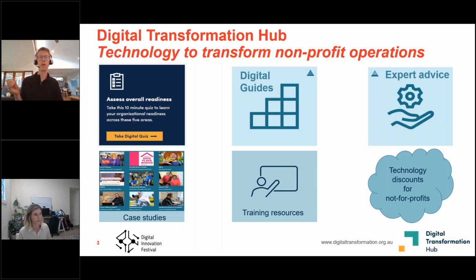Through the hub, you can reach out and ask for an expert consult with one of our technology experts. It ends up being one of us in the team, could be Julia, or one of our non-profit tech volunteers who are experienced in non-profit technology and can give you that guidance to help you through the technology jungle and build your digital capability. And the sixth area is obviously those technology discounts for non-profits, so you can make the most of every dollar and don't spend more than you need to.